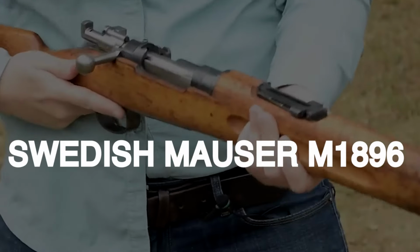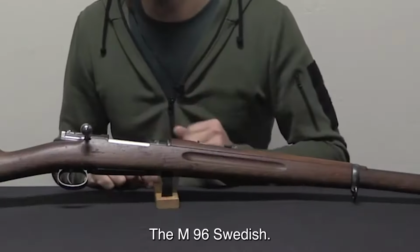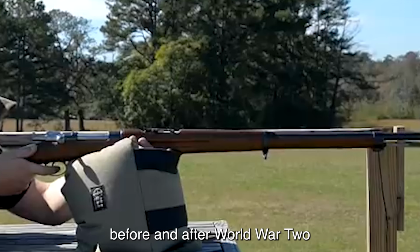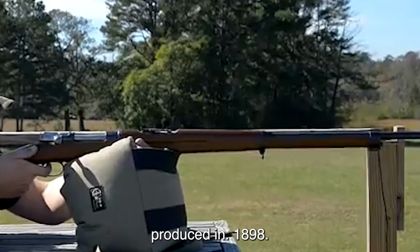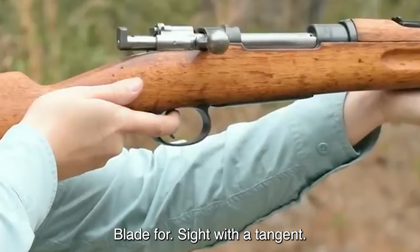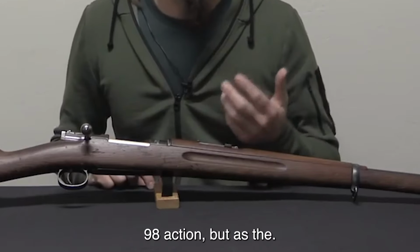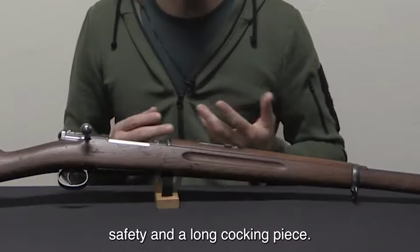Number 4. Swedish Mauser M1896, $600. The M96 Swedish Mauser is a classic bolt-action rifle that armed the majority of non-British aligned world before and after World War II. Produced in 1898, it features a straight-hand butt, large bolt handle, and a blade foresight with a tangent type at the rear. The M96 action is not as strong as the M98 action, but has the same receiver layout with a flag-type safety and a long cocking piece.